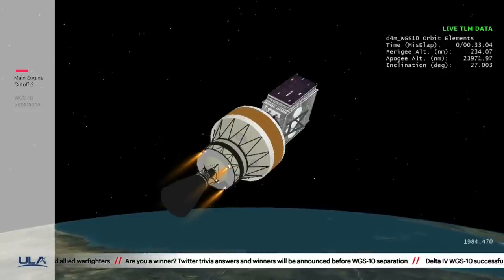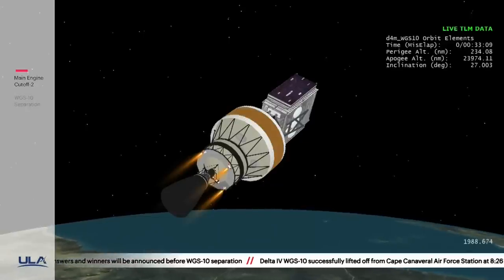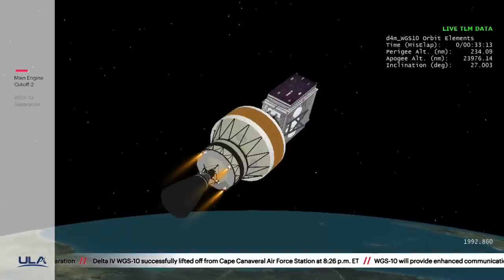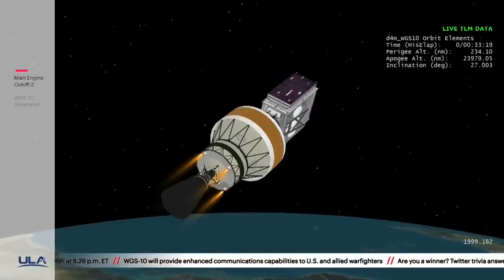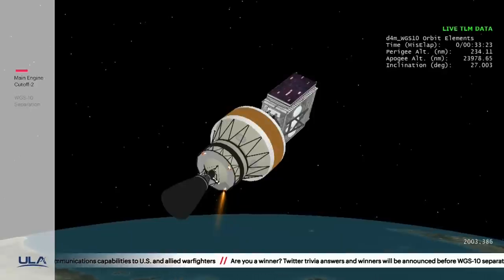We've just heard confirmation of the successful cutoff of the RL-10 engine. The mission is now in a 4-minute coast phase, flying above Western Africa. Separation will occur over the southwest coast of Madagascar, approximately 40 degrees east longitude and 18 degrees south latitude.